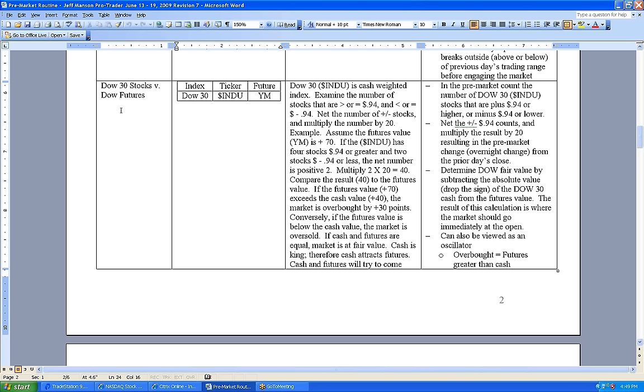How's that? Okay. So when we take a measurement of cash, I use the Dow 30 stocks, not cumulative, individually. I watch them on my chart while the market is open, and in the pre-market, I always watch it too. We examine the number of stocks that are greater than or equal to 94 cents, or less than or equal to 94 cents. Now, 94 cents is the cutoff.